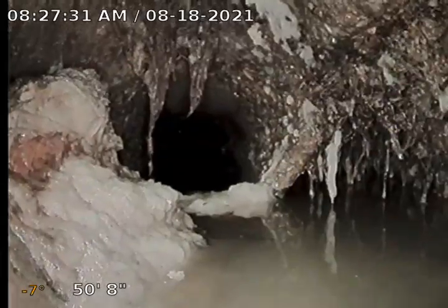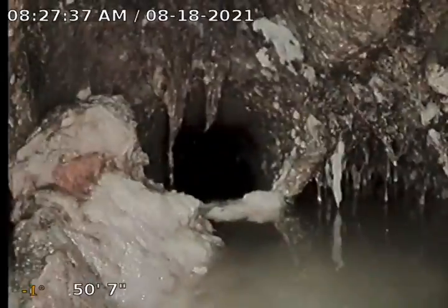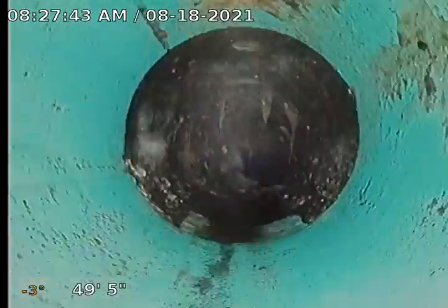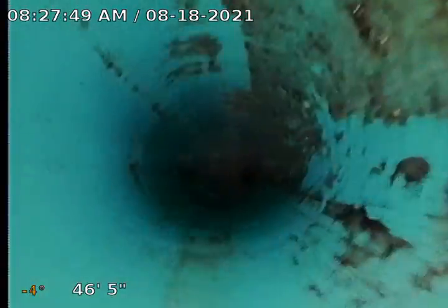And now we are obviously open, but I'm unable to push the camera past this point. Again, this is where the two sewers connect. Come back from that point, you're going to go almost immediately into our Bob Oates sewer liner that we installed up to this point as part of the project at 509 Crockett. Come back from this point, we're going to get a look at this entire sewer liner.